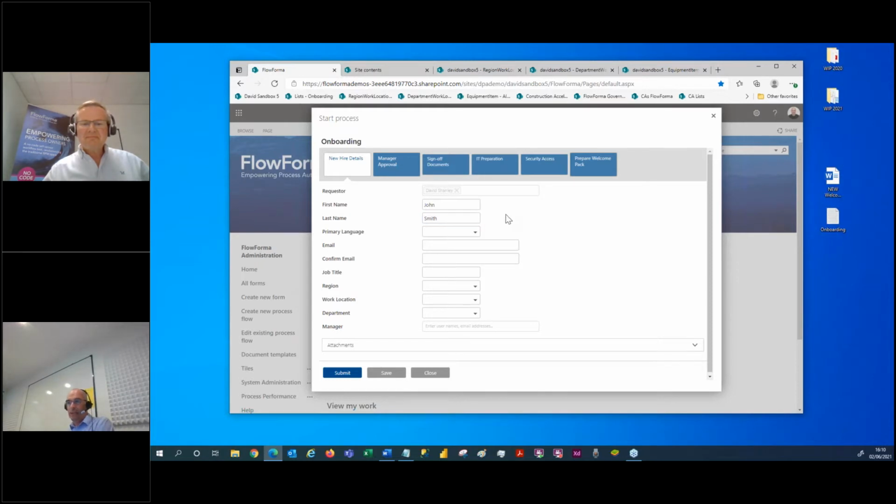So I will be going at a reasonable pace through this, and it will be a lot to take on board. But what I hope people will come away from here is the speed at which you can build. Also the fact that it is a 100% no-code solution. So you've got all the various different question types here that line up with your native SharePoint data types. We have our own custom question types too.